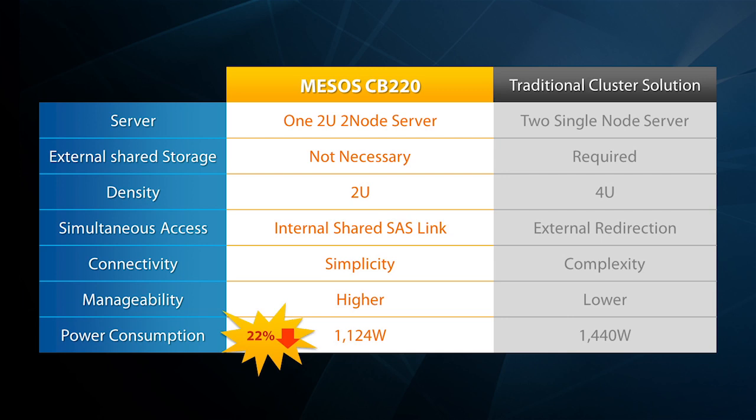What really differentiates the CB220 from competitive offerings is that it can significantly reduce power consumption in a smaller, higher density form factor. This compact design saves valuable data center real estate and reduces operational costs.